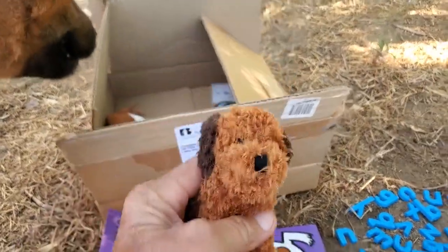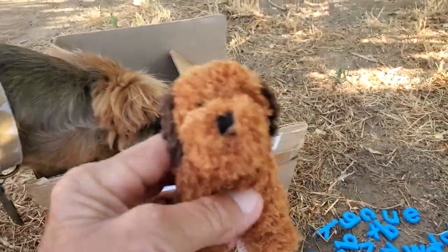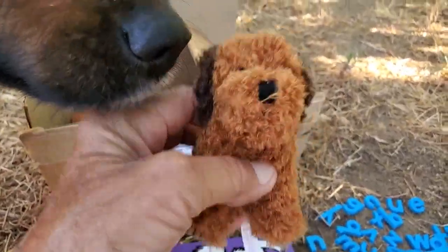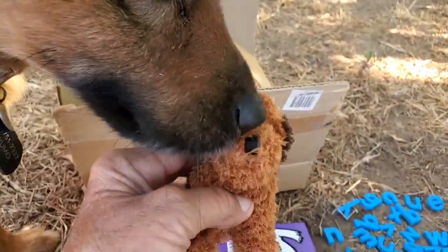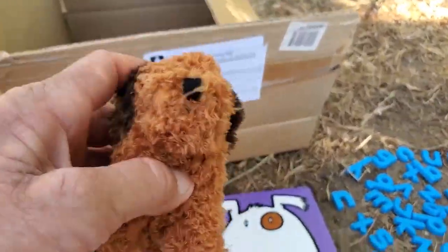Old MacDonald had a farm, E-I-E-I-O. And on this farm he had a dog, E-I-E-I-O. With a roof, roof here and a roof, roof there. Here a roof, there a roof, everywhere a roof, roof. Old MacDonald had a farm, E-I-E-I-O.